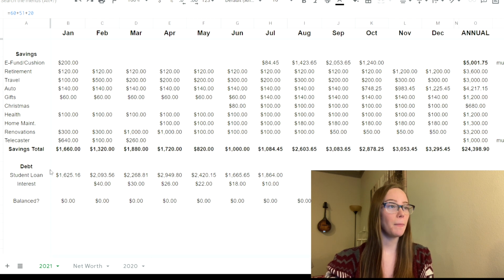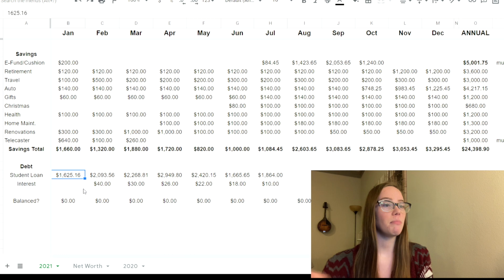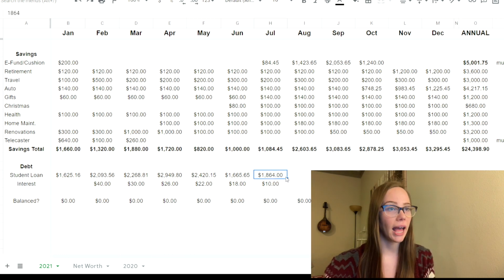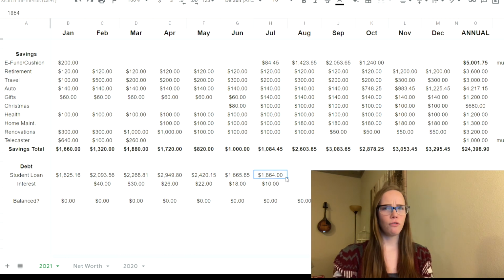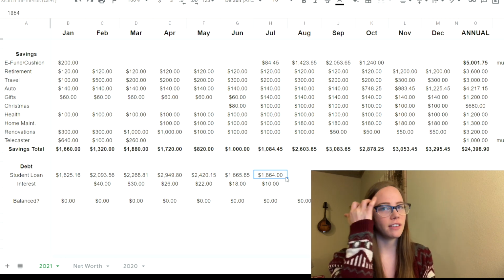So I just took whatever is left in the budget because I use a zero-based budget, and I think this is what we're going to be able to do. So I think we're going to be able to have it paid off by July. I currently have about $14,887. So that's what I've calculated to pay off.